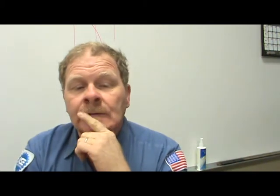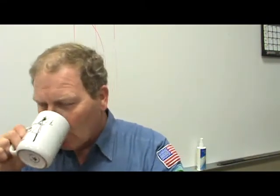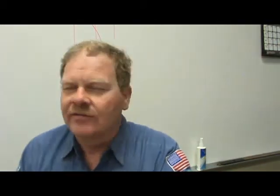Engines can be classified by the size, configuration, and firing order. That's pretty well true. I always like to do this. Everybody knows the firing order of a 350 Chevrolet, right? The 350 Chevrolet is 1-8-4-3-6-5-7-2.